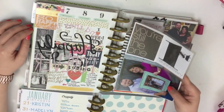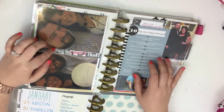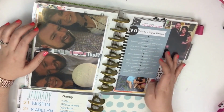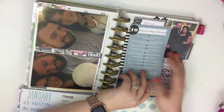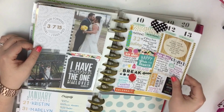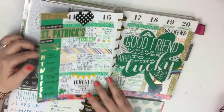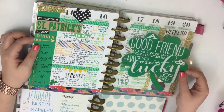And then this is so cute, guys. Look at these pictures. This was before I had a memory planner. I didn't have a memory planner at this point of 2016. So I just memory planned inside of my planner. That is too cute. It's funny to see how it has changed.